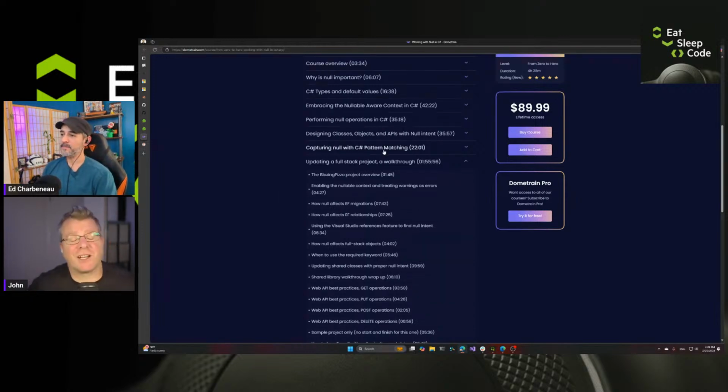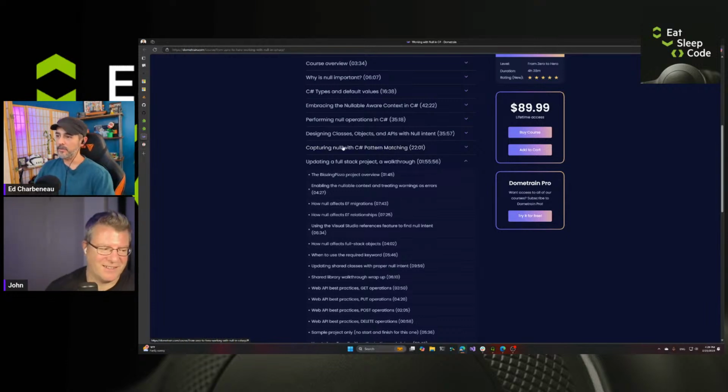It scares people, but you have to know what null means. If you look, this is a full stack project. It's three projects in one solution: front end, shared, back end. And it takes two hours to migrate this project. It takes two hours, and it's not a huge project.